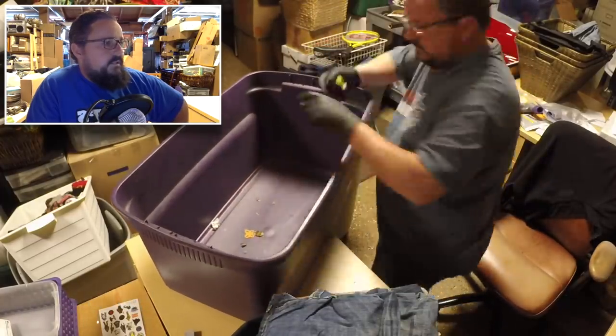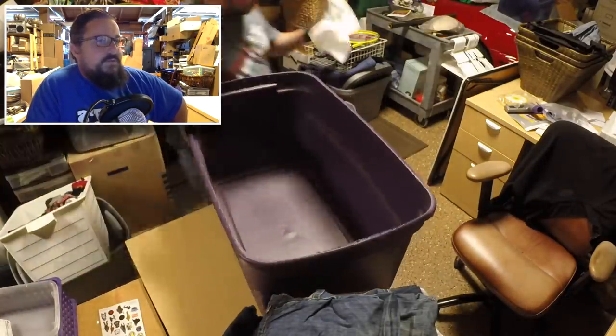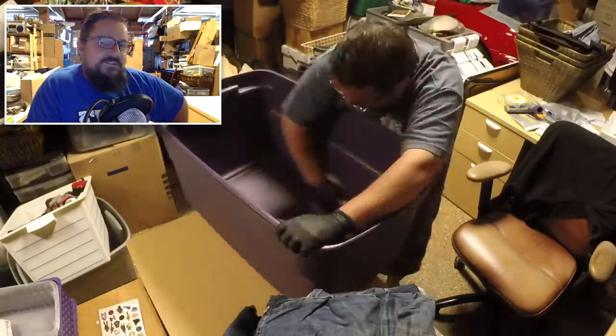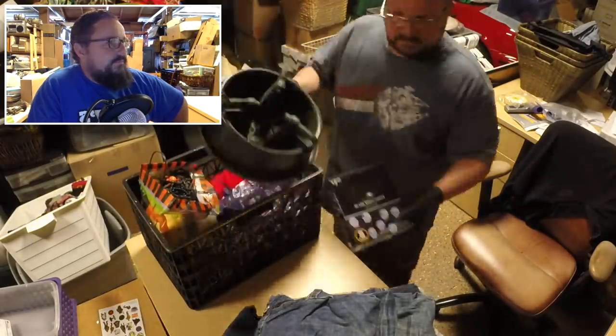And then just cleaning out the little doodads, miscellaneous things rolling around the bottom of that bin there. We never buy bins either in this business. There, I'm wiping out the bottom of the bin. Why do I do that? I don't know. I like clean bins. When you have good merchandise, you don't want to put it in a dirty bin.